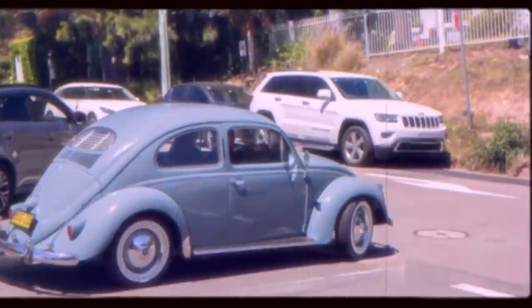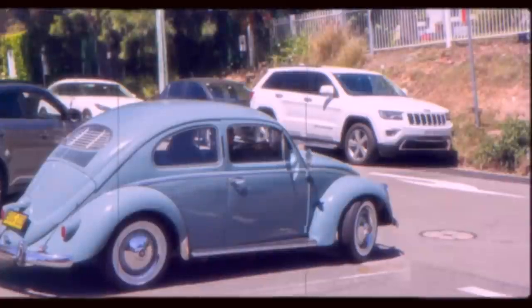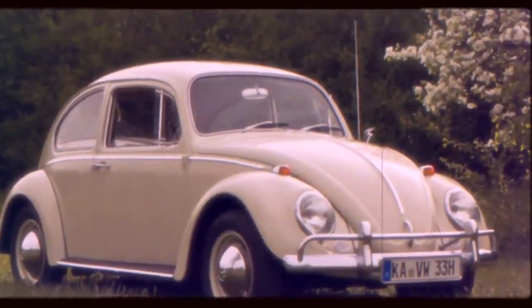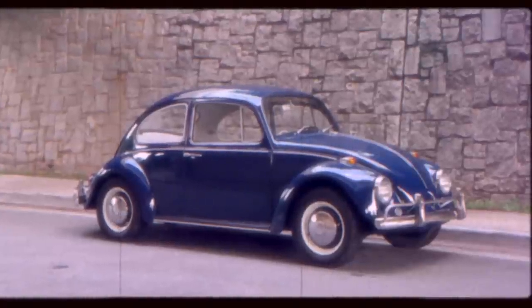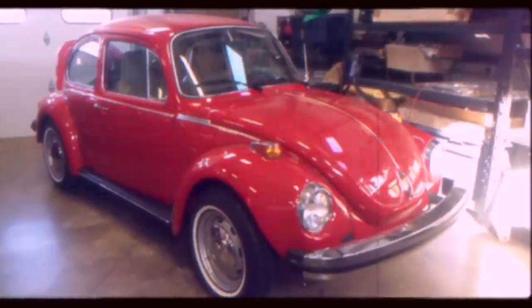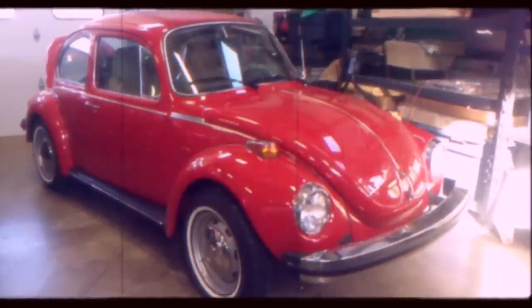So there you have it, folks. 5 incredible features that make the Volkswagen Beetle so special. From its iconic shape to its simple, durable design, each of these elements contributes to the Beetle's enduring appeal. You know, thinking about these features really shows why the Beetle has been such a beloved car for so long. It's not just a mode of transportation. It's a piece of engineering art, a cultural icon, and for many, a trusted friend.